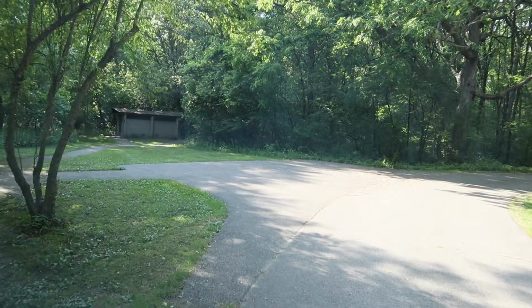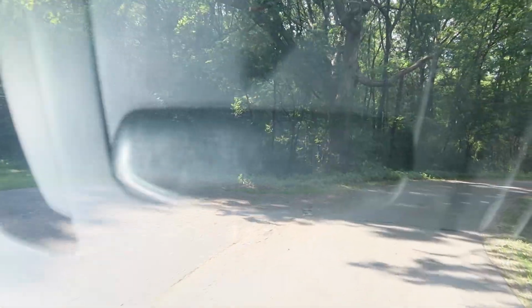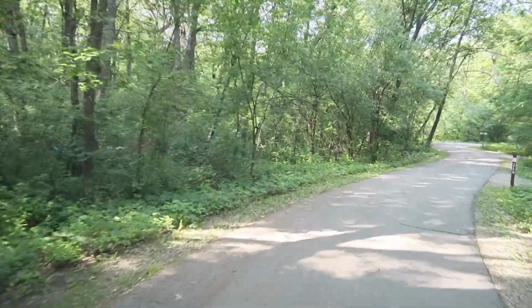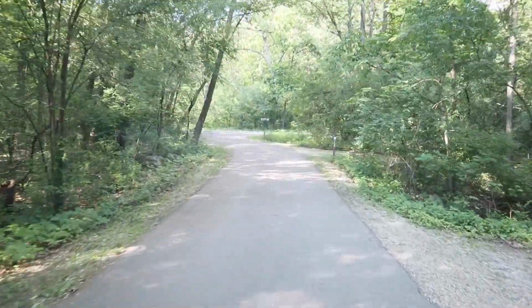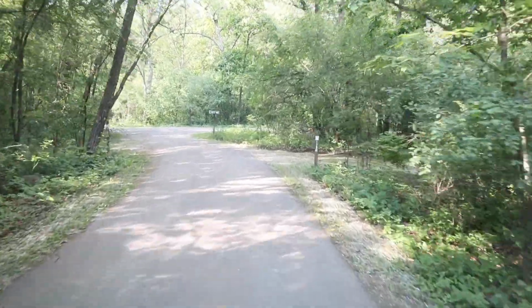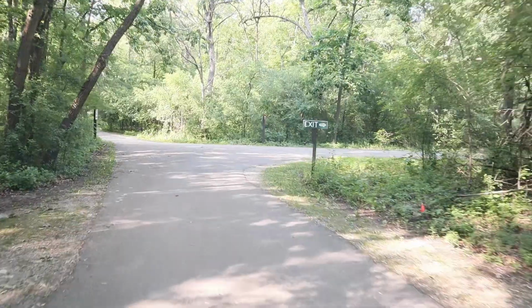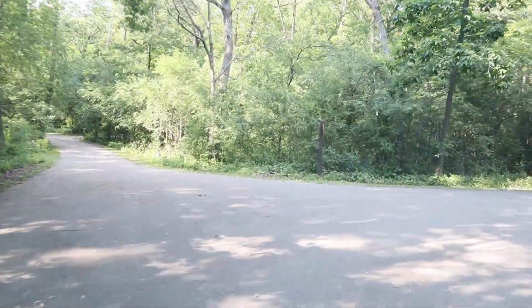I was out here one other time in those walk-in sites. That's where some campers were that came in on a bike. So if you don't have a vehicle, doesn't matter. You know, you're just carrying a minimal amount, you might as well get the walk-in sites. All right, we're gonna go back out and then connect up with Loop 3.